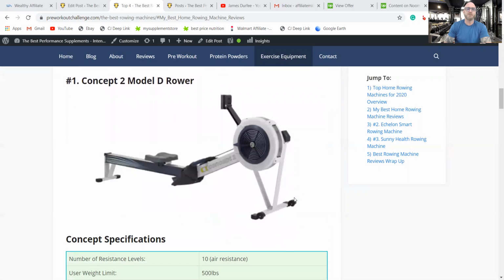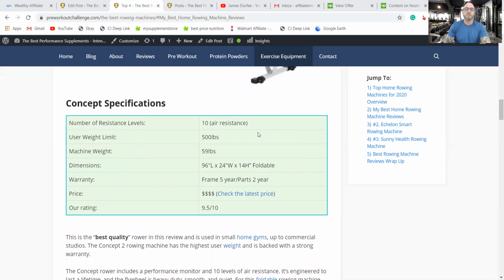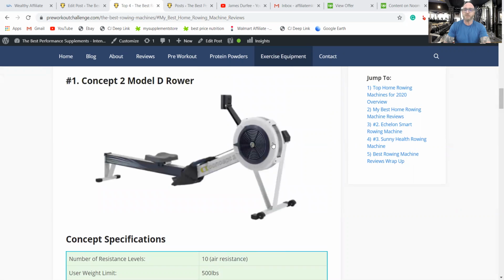It's the Concept 2 Model D Rower. This is very popular, and it's so heavy duty that this is the one that you will see at a lot of really good commercial gyms. So I recommend this if you want to spend the money, but it is just over $1,000, or is it $900, somewhere in that $1,000 range. But it'll last forever, very durable. It does have some extra benefits. It's one of the only ones that has actual air resistance.